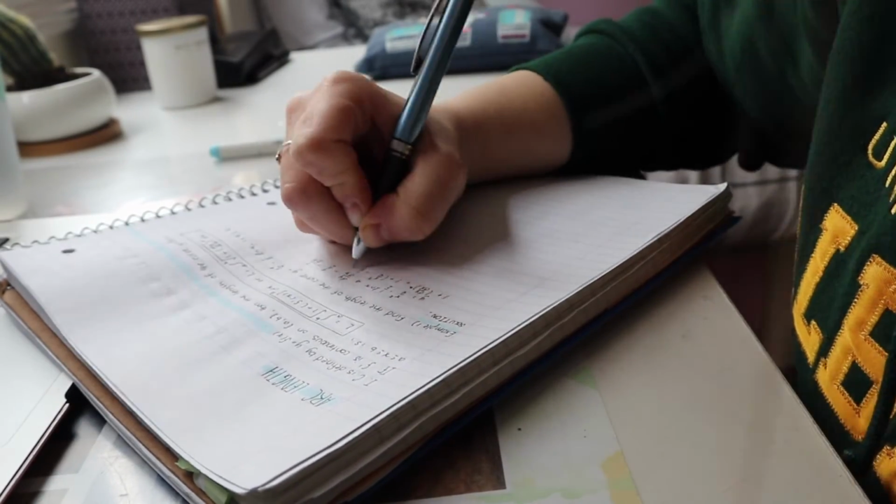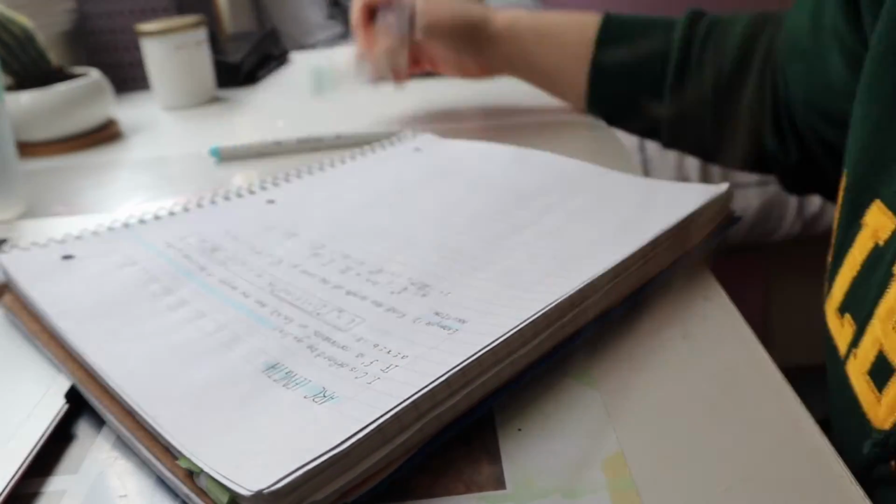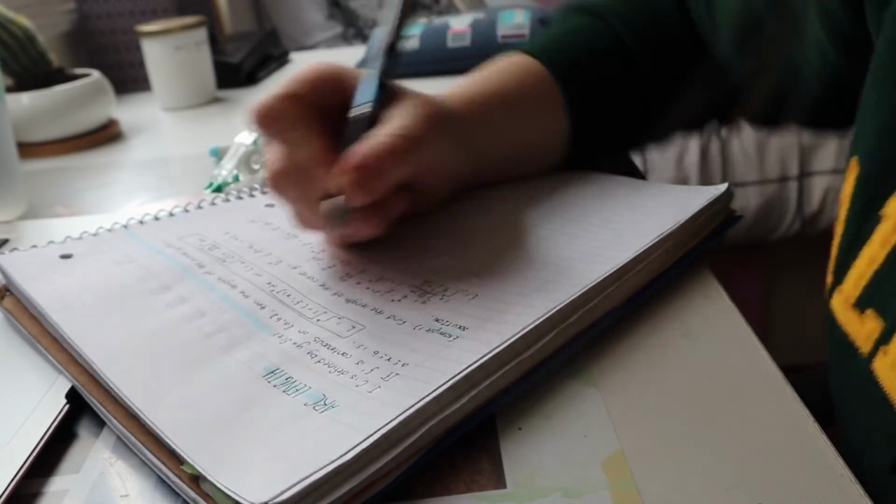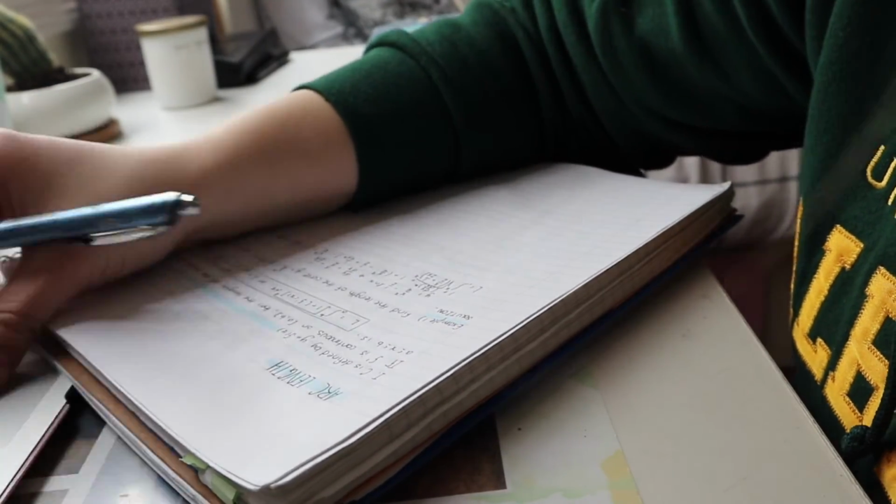So one of the good things of being stuck in quarantine and having to copy down notes instead of seeing a teacher is that I can do it at my own pace, and with that I can use a pen instead of a pencil.